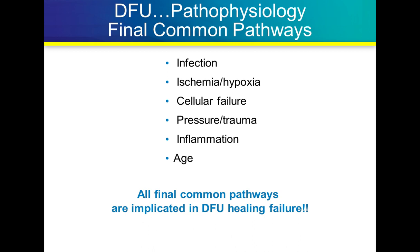Cellular failure, particularly in terms of fibroblast function. Pressure, trauma, extremely important in this patient group. Inflammation, age. Age is always a factor in wound healing. It doesn't matter what group you're dealing with, what ulcer type you're dealing with, age is always a factor. So these are all consistent with a common final pathway to individuals that will not heal.